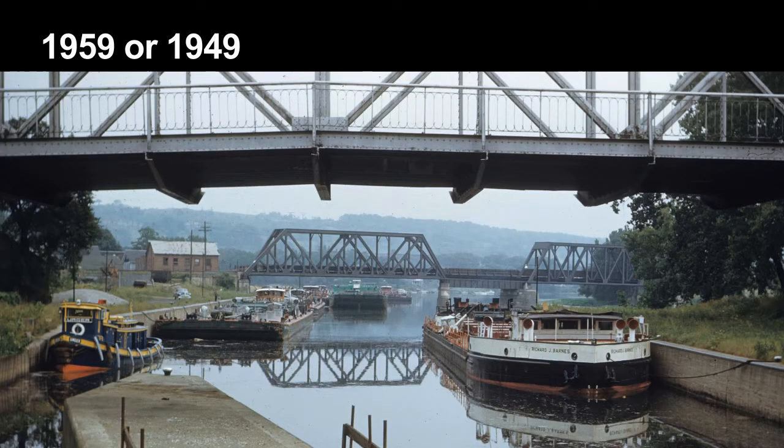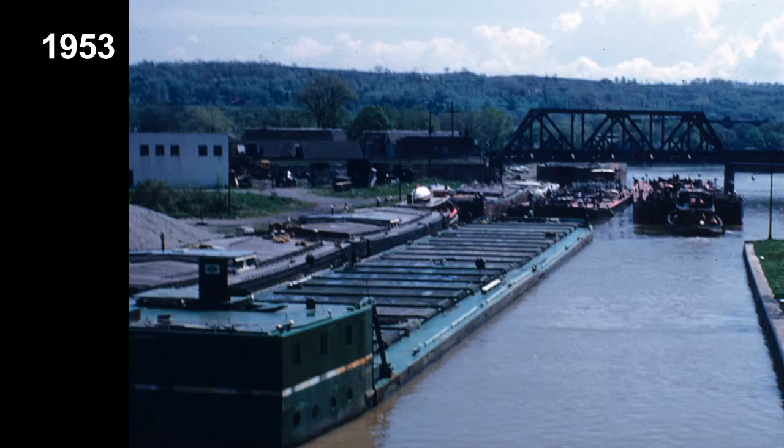Some people identify this photo as being from 59, others from 49. The problem is that over on the bulkhead there's a Buick. It looks like about a 1949 Buick Special, so that doesn't help at all. I mean, it could be a brand new car, or it could be a 10-year-old car at this point. Common thread in these photos is the 2nd Street Bridge.